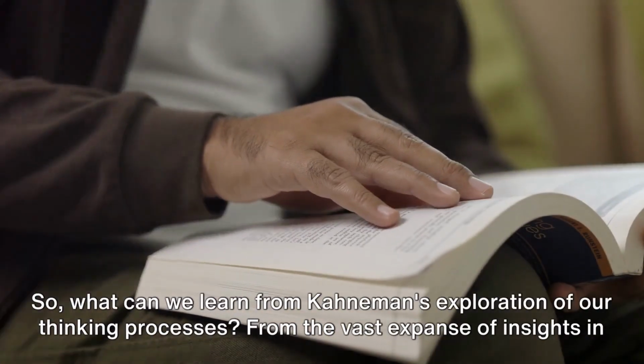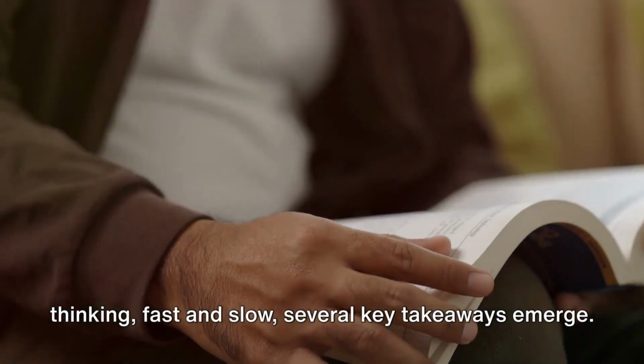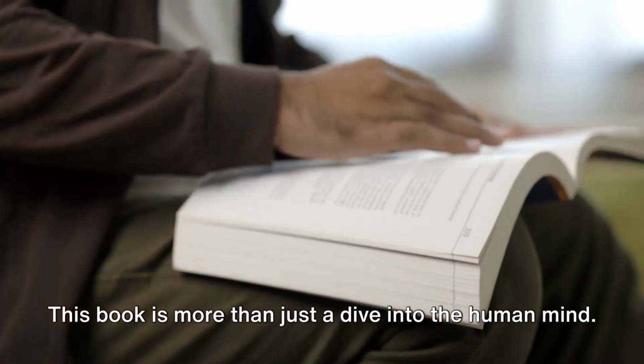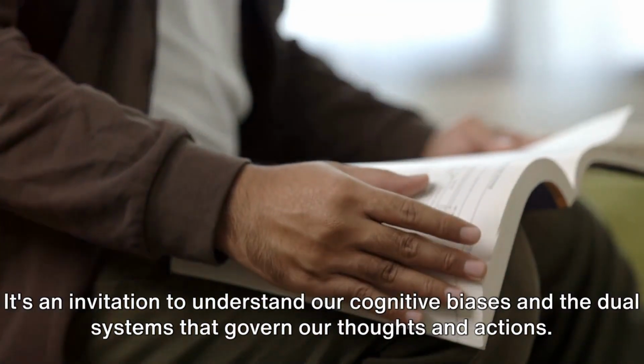So, what can we learn from Kahneman's exploration of our thinking processes? From the vast expanse of insights in Thinking, Fast and Slow, several key takeaways emerge. This book is more than just a dive into the human mind. It's an invitation to understand our cognitive biases and the dual systems that govern our thoughts and actions.